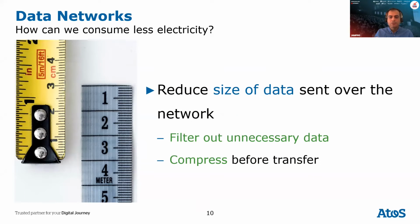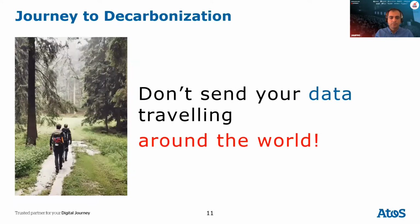Besides minimizing the distance traveled by data, we also need to minimize the size of the data sent over the network. We can do this by filtering out any data that may not be necessary and always compressing our data before sending it over the network. Remember, energy-efficient applications do not send their data traveling around the world. When choosing the location that will host your software applications, make sure that this is close to your end users.